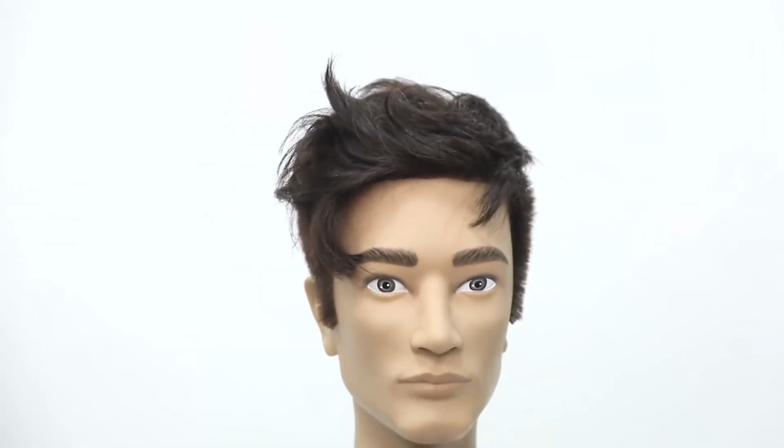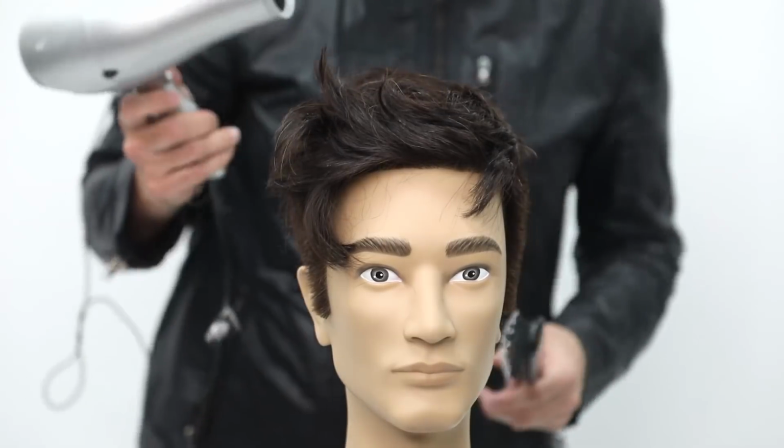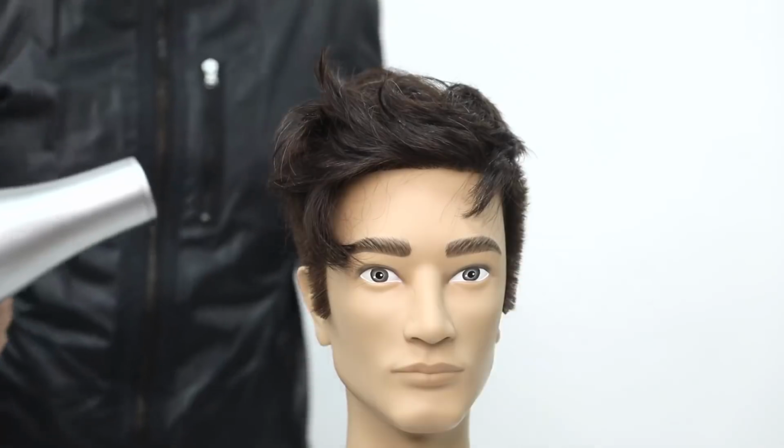Now we're going to do the coloring. With the color, Carly mixed the color up. I want to show you guys how I like to set myself up for the color, and that's with blow drying the hair up, directly up in the air first, then going in and coloring it.